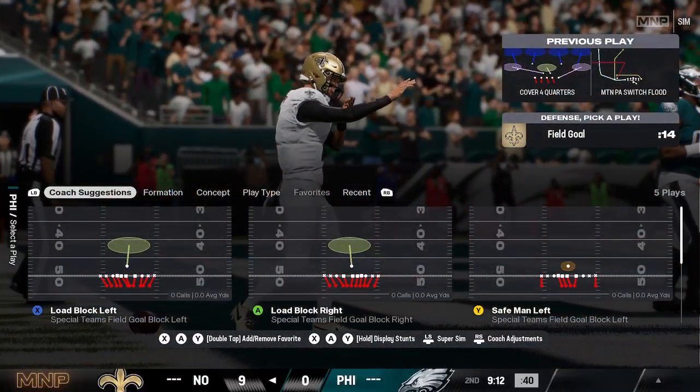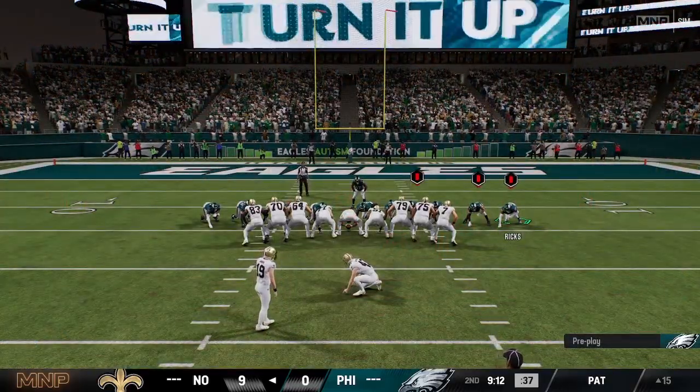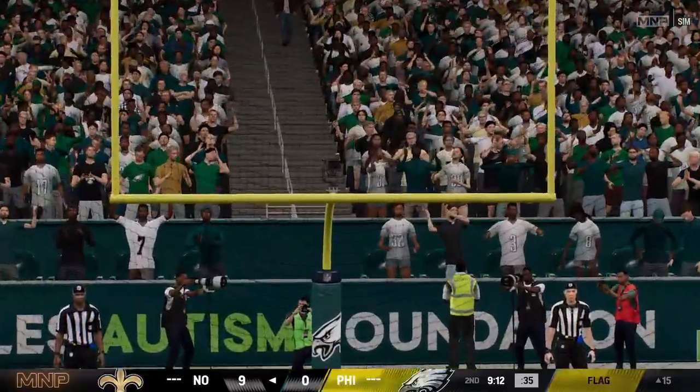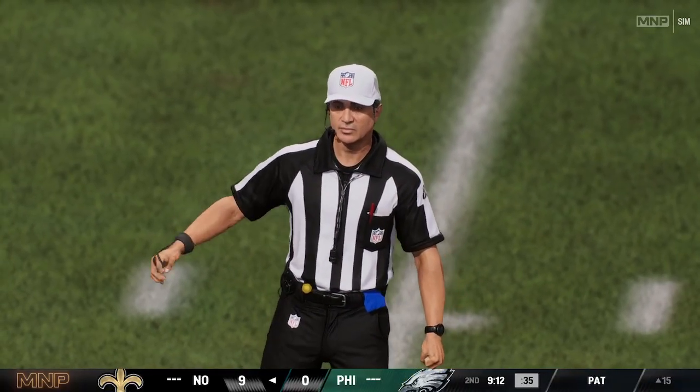The Saints make it a 9-point advantage. Blake Groupie to try the extra point. And the kick is good. And we're going to have some extra yardage added to the kickoff on the roughing call.